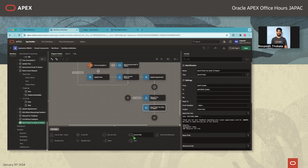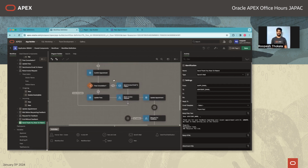Again, you can see the send email activity here. Everything that I'm seeing here, all the activities are available here. Just drag and drop them or right click and create in the left pane. It will send an email: Thank you for your feedback. It is highly appreciated from the management team.